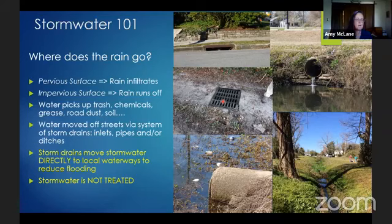And as that water runs down streets and sidewalks and over rooftops, it's going to pick up trash and pollution and road dust and any soil. And it's going to go into a system of pipes, and those pipes or ditches or both end up outfalling directly into the creek. I think there's a big misconception that stormwater is treated, that it goes to a treatment plant, the sewage treatment plant. It does not. It does not get any treatment at all.